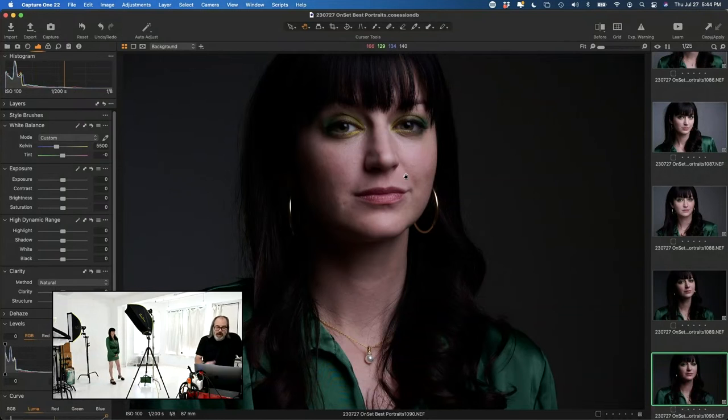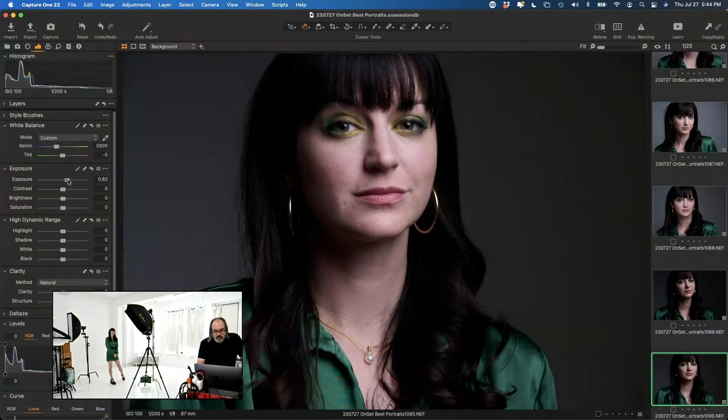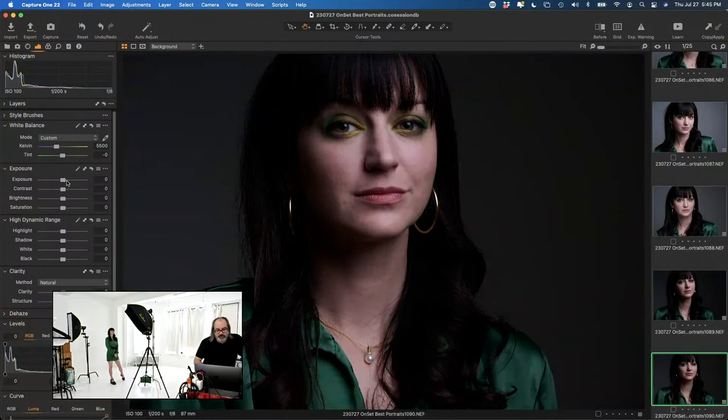All right, so one way you can check your exposure, if you're not sure what it should be, if you're in something like Capture One, you can just grab your exposure slider and start to bring it over. Remember, I'm only looking at her because the background will still stay relatively dark. Right around there looks good skin tone wise. That's about 2/3 of a stop.